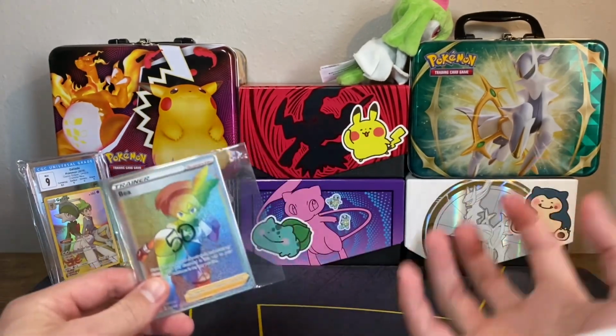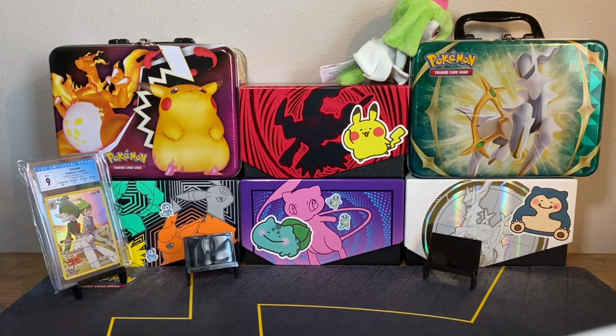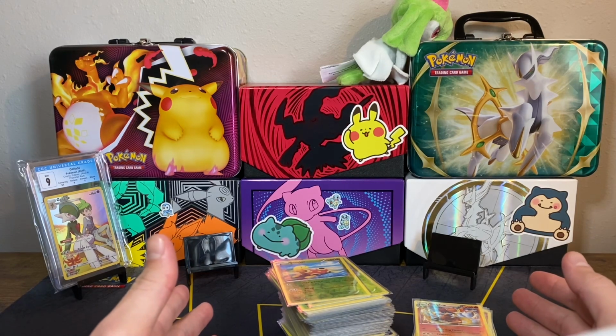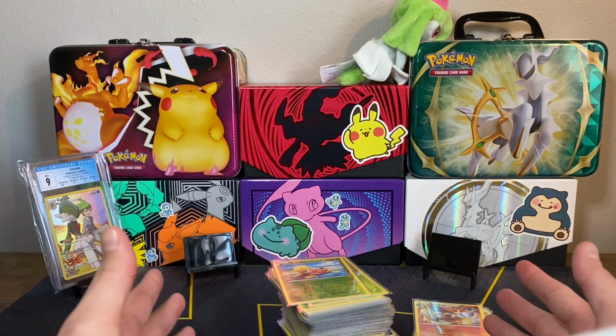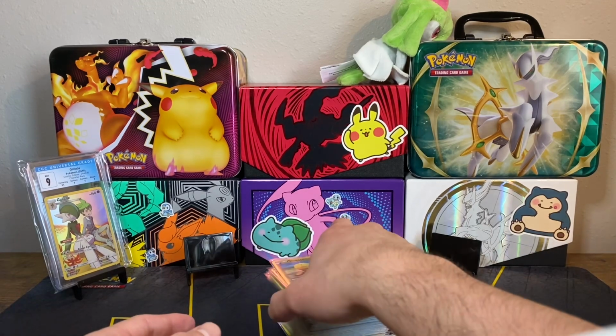Before I get into this, I do have a bunch of singles that I picked up from my LGS through the decades, so let me get this stack over here. In total I have around 150 cards here, and I paid $69, which averages out to approximately 45 cents per card. So let me know if I got ripped off.